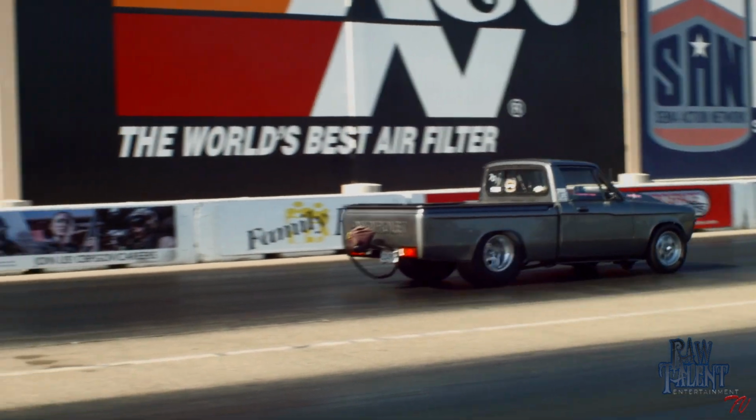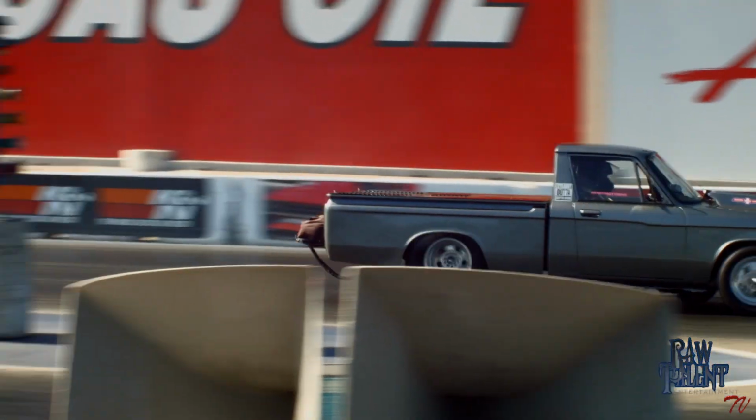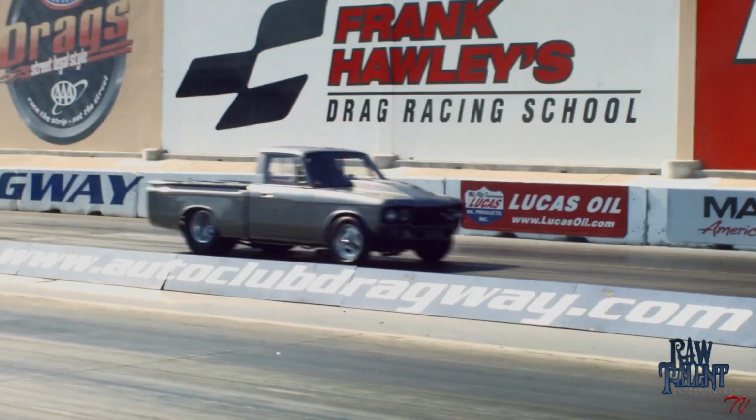Chevrolet Love Truck doing his burnout. By the way, it doesn't have the 4-cylinder anymore.